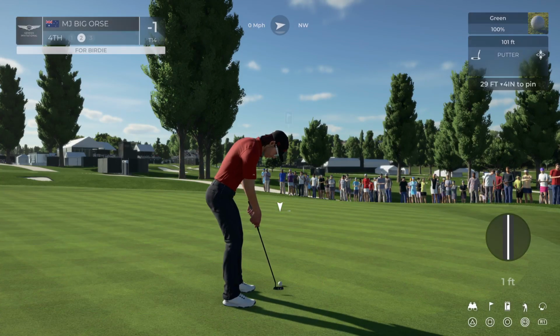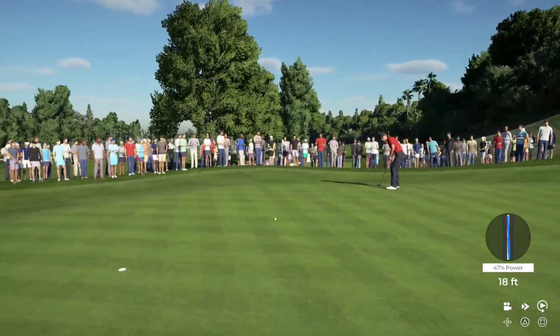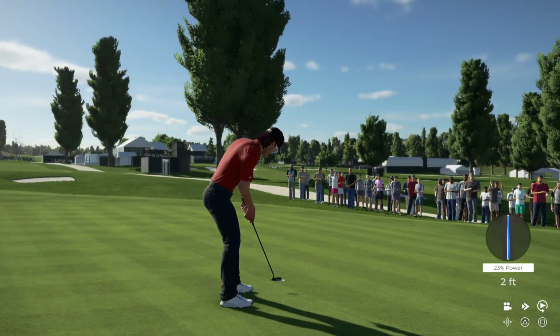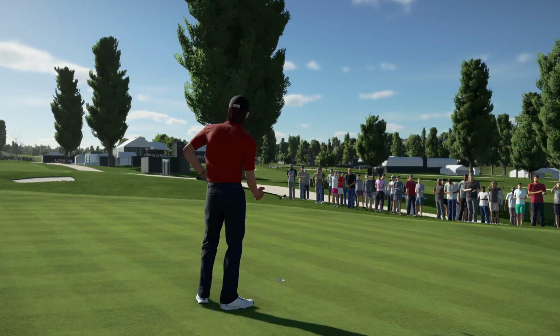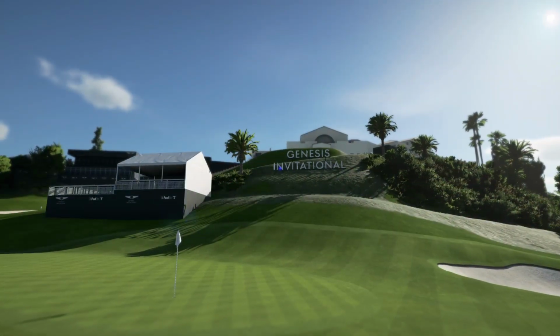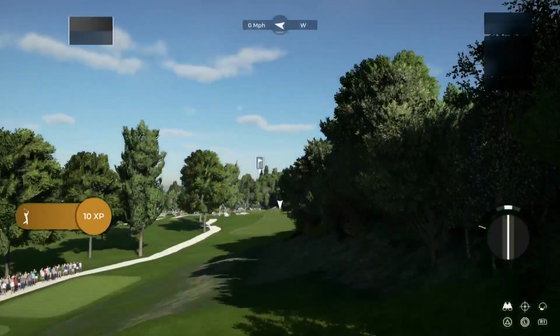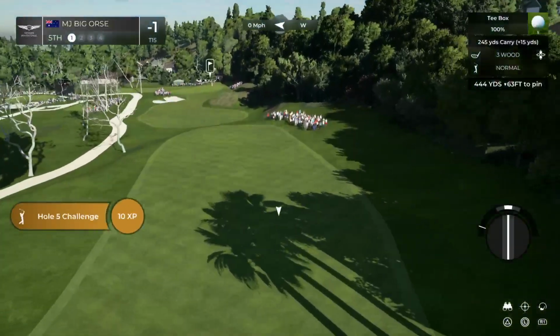John, how do you see it? Well, I think he's got about 29 feet or so. Oh, that's criminal. How do you leave that short? It defies gravity, that one. That should have chased out more, but it didn't. Now 3 strokes back after that hole. Let's see what happens here at the 5th.